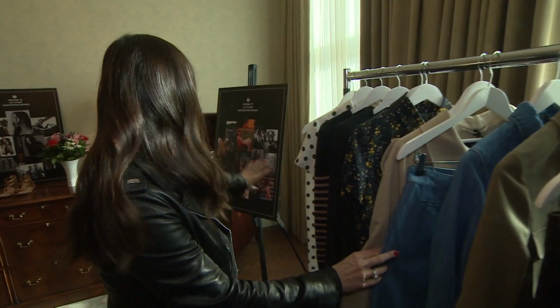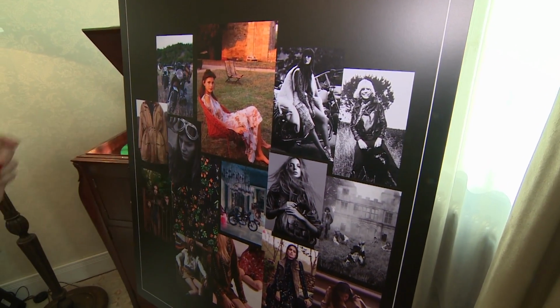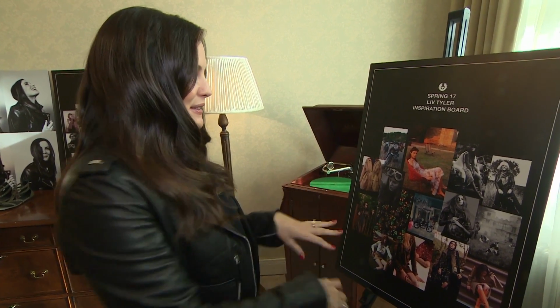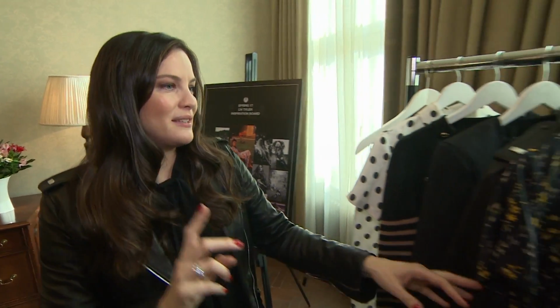This was our inspiration board here. This is a picture from a movie I did called Stealing Beauty, and it was that sort of idea of she's barefoot in the country, thrown in with a leather jacket and bikes and a little bit of rock and roll, so it's like soft, feminine, with something kind of hard mixed in with it.